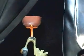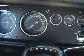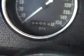Let's look inside. Oh, there's the Roadrunner in the back seat on the floor. This interior looks very nice. Functioning light. Roadrunner on that door. And there's the book with the documentation and the Mobile Power magazine as well. Let's have a seat inside. Showing 96,059 on the odometer. And it's got the factory AM FM. Nice and clean.